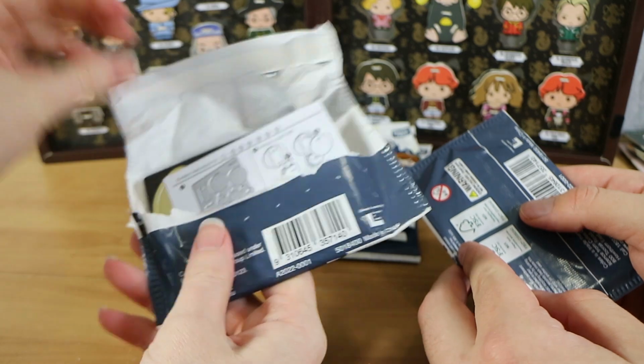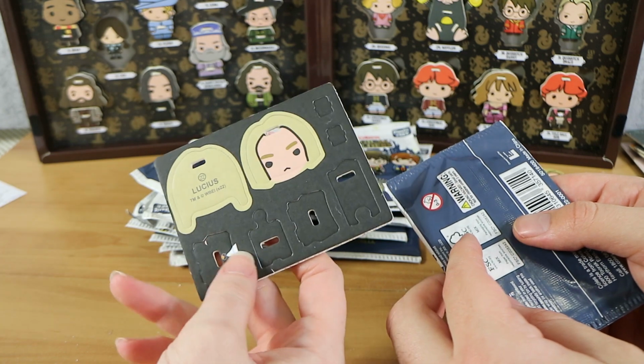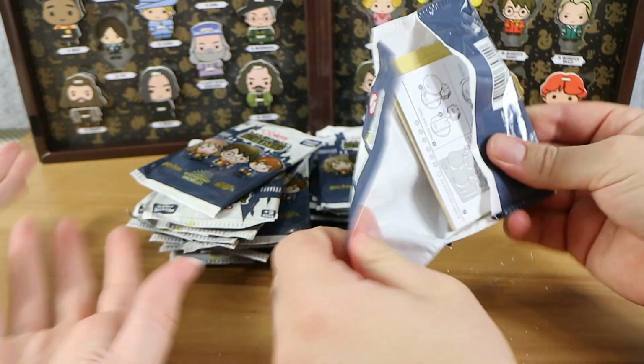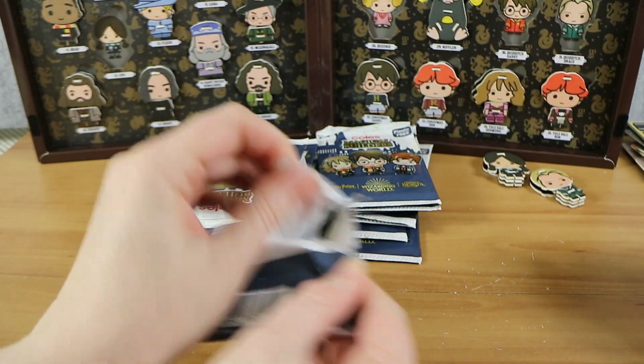A lot. We asked last time if anyone was gluing or taping theirs together, and I think a couple of people were saying they're considering glue. I don't blame you. Lucius, we do already have. Again, we'll show you the full set, whatever we have in the set after. We still don't have Mr. Voldemort. Luna, who's already in our album.